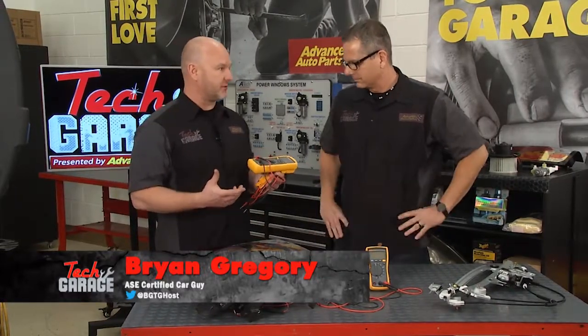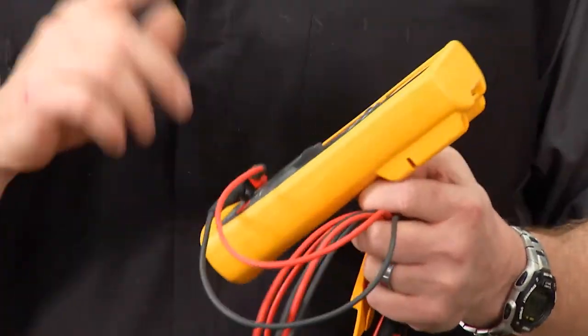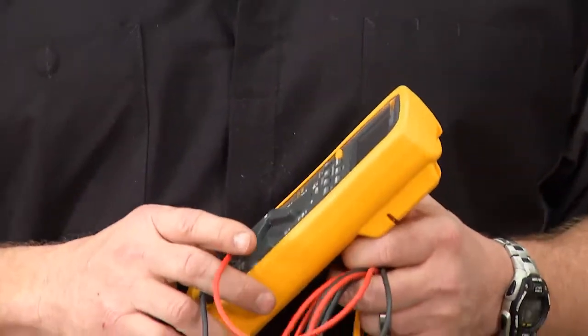And you can make a pretty strong argument that of all the fancy tools you have, this might be the most powerful one that can save you the most money over the life of owning vehicles. So we're going to walk through that, as you mentioned.